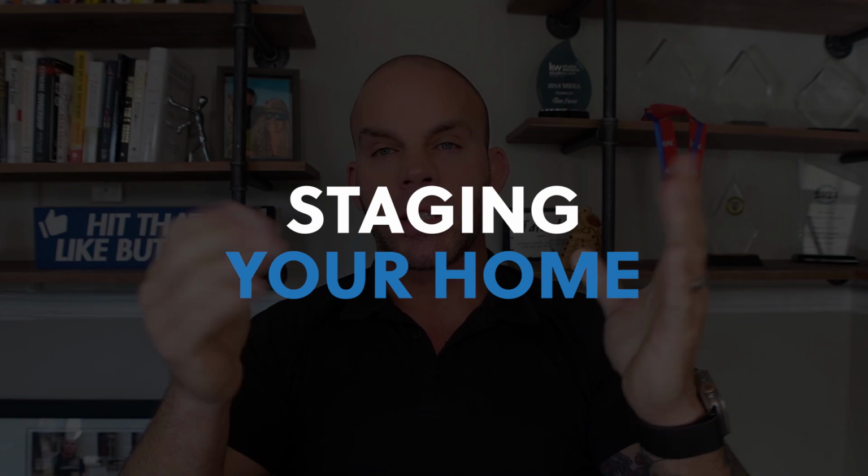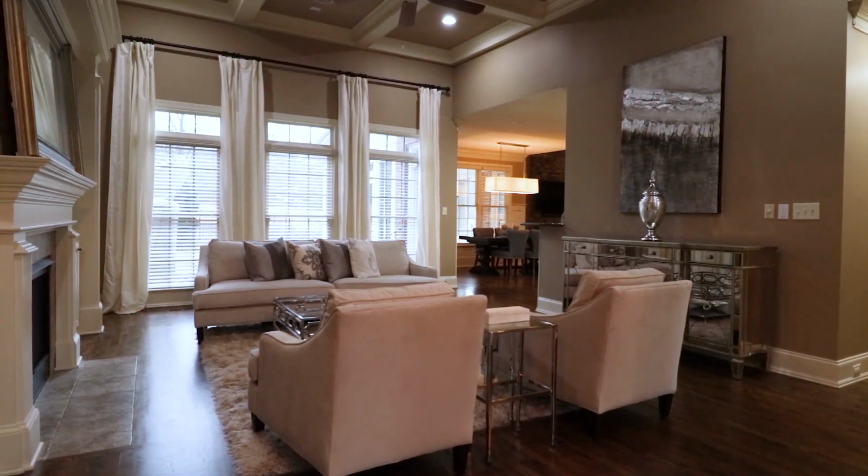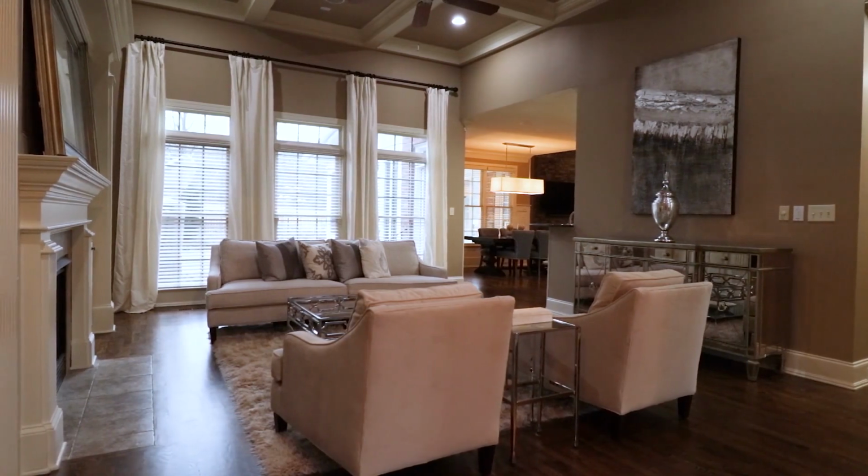So the first thing we have to talk about is staging. You possibly could hire a company to come in, a group of experts, professionals who know how things are supposed to flow. They know the colors, the palettes, the things that are really popular, the things that buyers are looking for. They can bring in new furniture, new pieces of art, flowers, and they can make it all flow really well. Or, as simple as it gets, you can have a consultant come in where they move your furniture. They tell you what to put in storage, they tell you what to leave out, they tell you how to decorate your house so it can show the best.